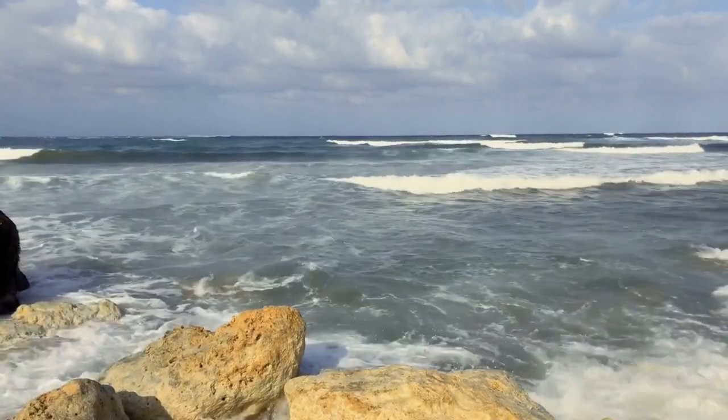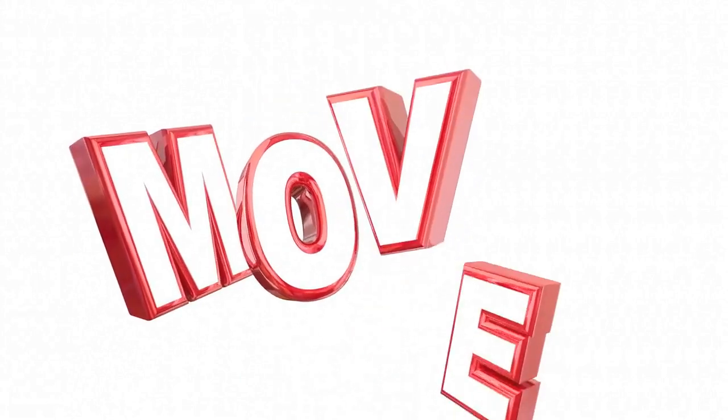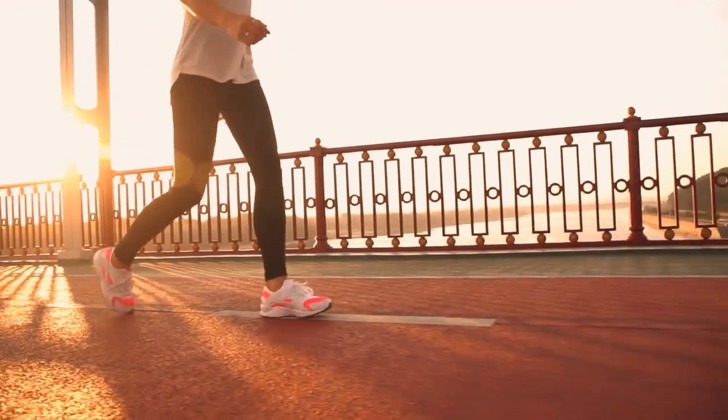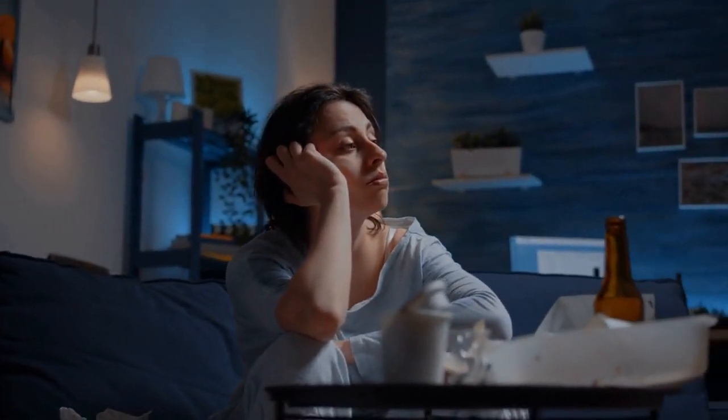Tip number 4, take breaks and move your body. This is why I'm always in nature. Take regular breaks to stretch and move. Get up, walk around every hour or so. This will help you stay energized and avoid feeling burnout.